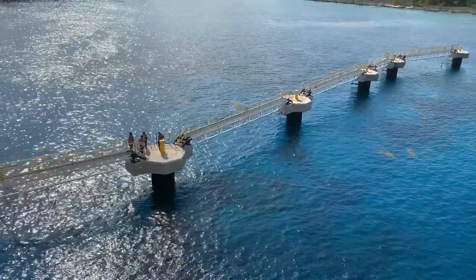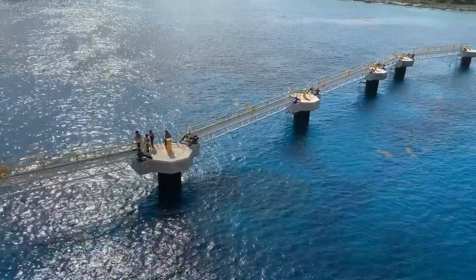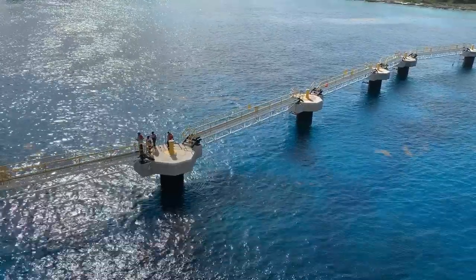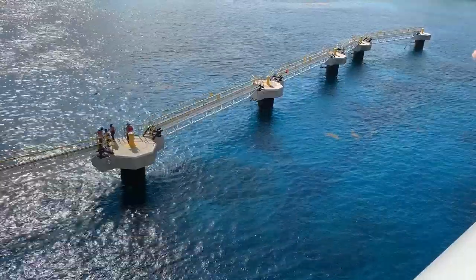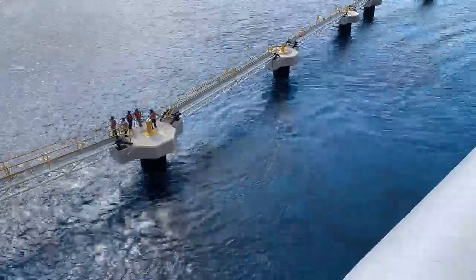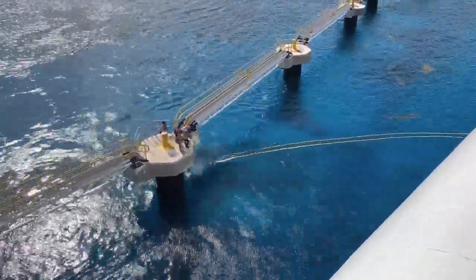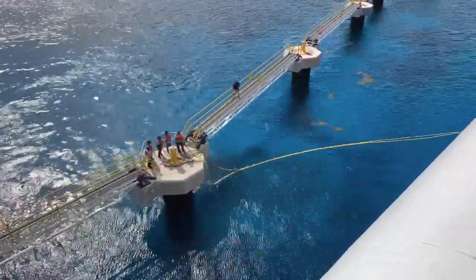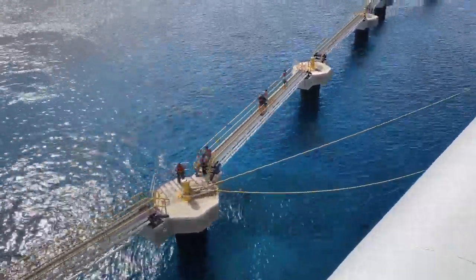So Ryan, explain what these guys are doing. So they just did what's called firing the shot, which is the small line that's going from the pier up to the ship. That line is connected to the large mooring lines that they're going to hook onto those yellow bollards down there. So they use the small line to pull across the big line and secure us to the dock.